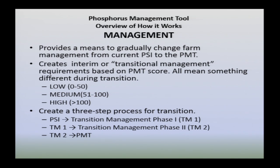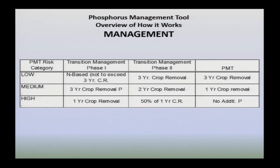If your PMT score is 0 to 50, you're low risk. If you're 51 to 100, you're medium. If you're greater than 100, you're considered high. Again, you're going to transition in depending on what category you're in, what category your soil tests are in. So it's a phased-in approach. Again, these are things that are going to get built into your plan. That's just a table that basically reiterates what I just went through.